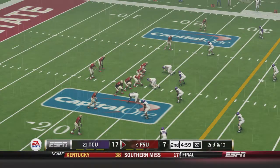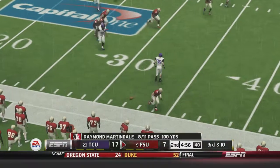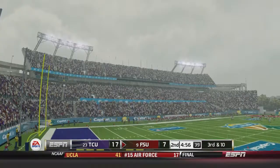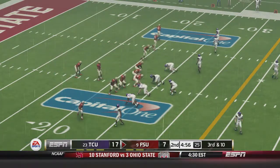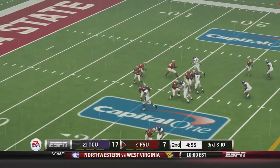Martindale from the 23. Drops back. He looks. He throws, and that is almost picked off. Safety stepped in front of that, and that would have been 6 right there. And that would have easily broken the hearts of many Florida State fans.